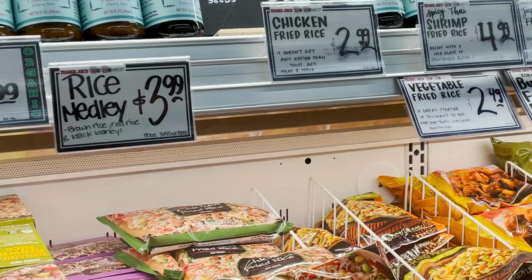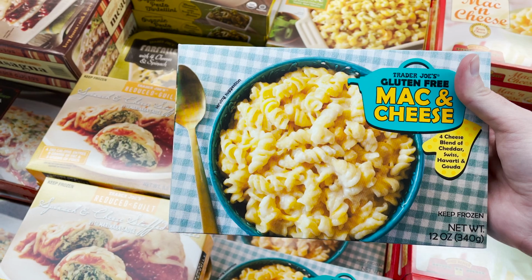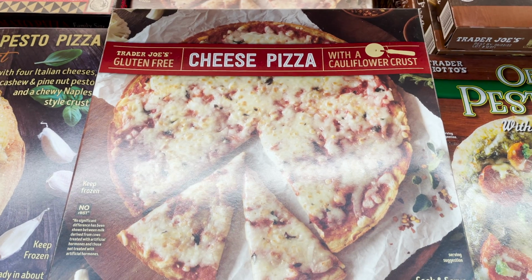When it comes to the Trader Joe's frozen section, be very clear about what you're reading, make sure you're checking all of those labels. Most of the time you won't find out if it's going to have wheat or gluten in it until you look at the ingredient side. Anything that is specifically stated as gluten-free is good. That's going to be their mac and cheese. They have a variety of pizzas that you can choose from.